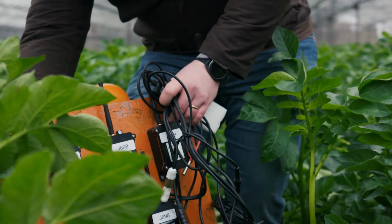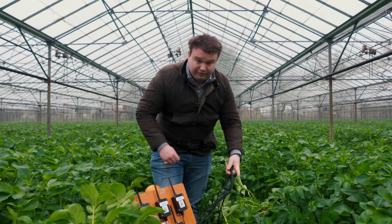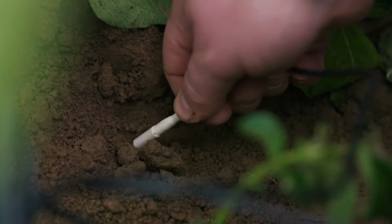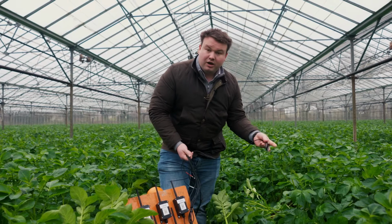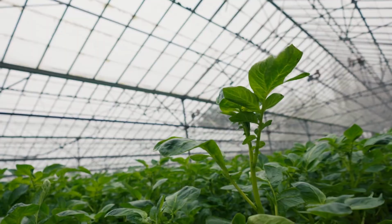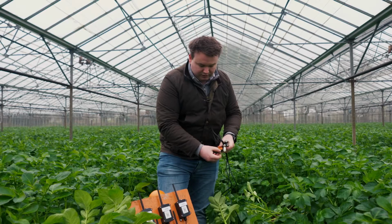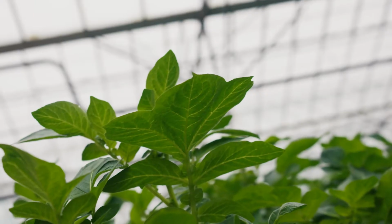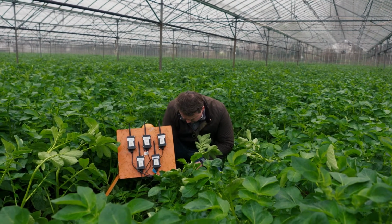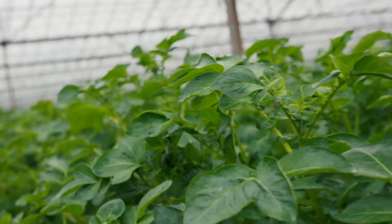So this is our sensor pack. Within the sensor pack, you'll see there's multiple cables coming off with different sensors on. So we've got two temperature probes here. One will go under the soil and one will go above. This one measuring multiple factors, including nitrogen, potassium and phosphorus. We've then got pH level of the soil, humidity and temperature, and soil moisture and electroconductivity, which tells us some more information about the nutrient availability in the soil. So I'm just going to put them in the ground. And we're going to start monitoring.